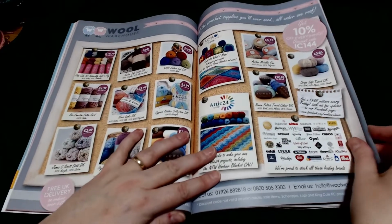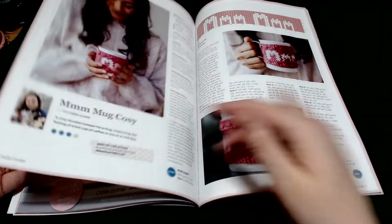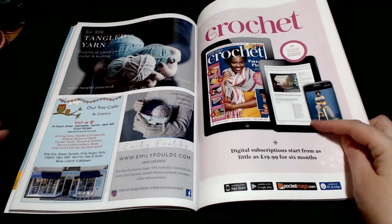Okay, so we've got another section of advertising, which this time is for the Wool Warehouse. Oh, more patterns, and the bit you guys want.